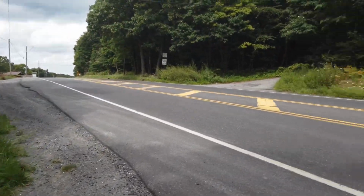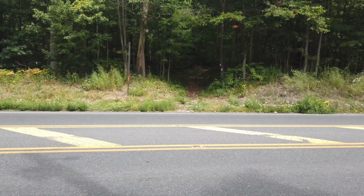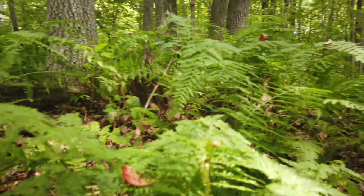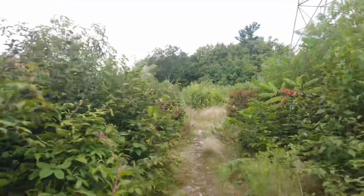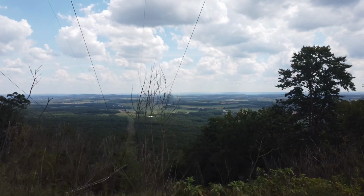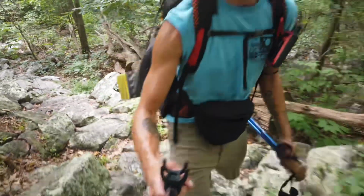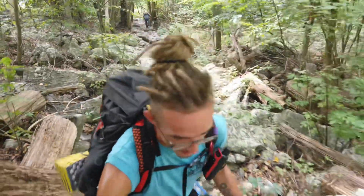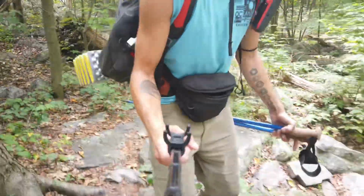All right. Second road crossing. And that's my trail right over there. We are walking through prime rattlesnake habitat. Big rocks with little caves in between. Whew, this section's pretty rough.